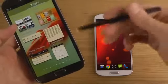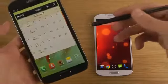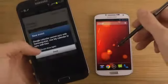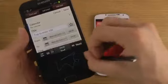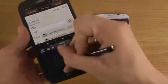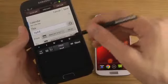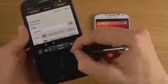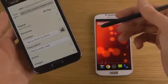And then, of course, we do have a ton of others. S Planner, especially, if you want to plan out your day and really want to go hardcore with the S Pen. Really, really nice stuff here. I haven't actually played around with this super much because usually I don't plan all that much. Of course, you can write with the S Pen as well, so you can type in letters, and okay, it works with numbers as well. Pretty useful stuff.